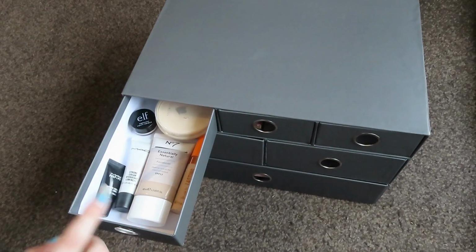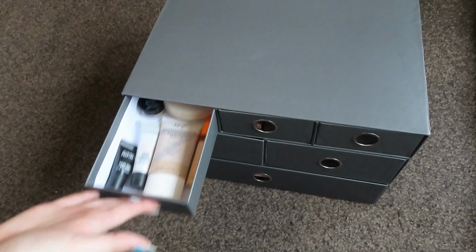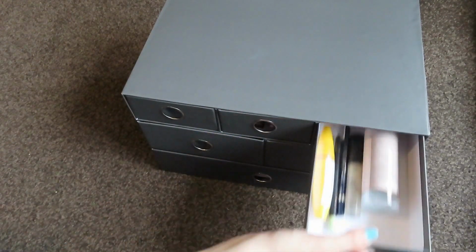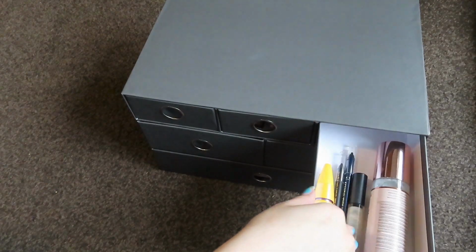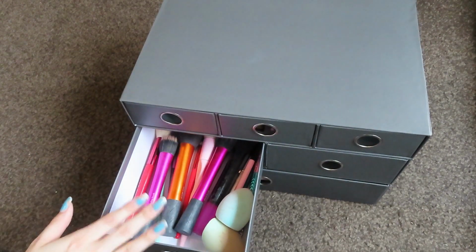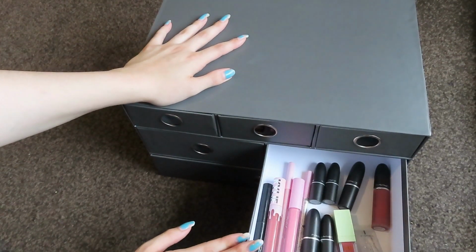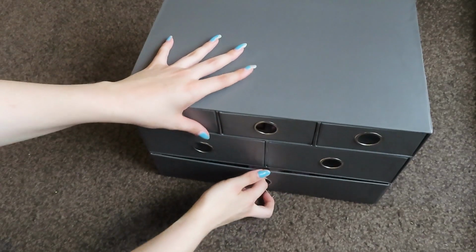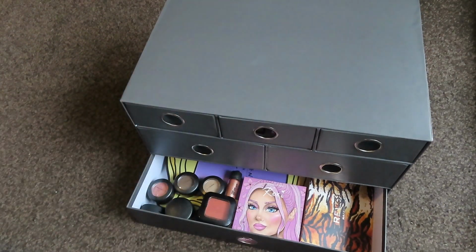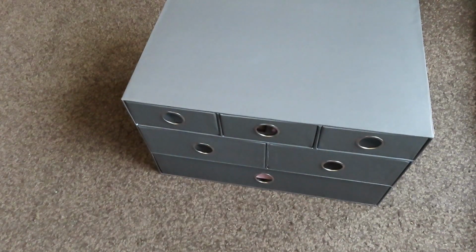So we have primer, concealer, powder, foundation in there. We have bronzer, blush, highlighter in here. Mascara, eyeliner, brow gel and setting spray in there. Brushes and sponges in here. All of my lipsticks and lip glosses in here. And then finally all my eyeshadow products in the bottom. So yeah, my makeup is now reorganised.